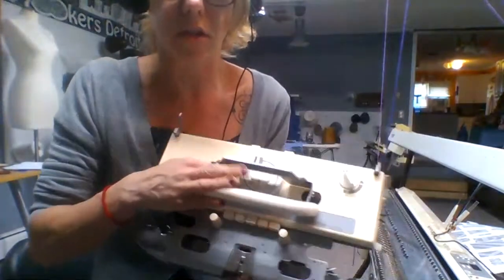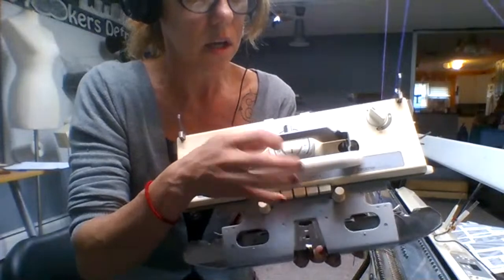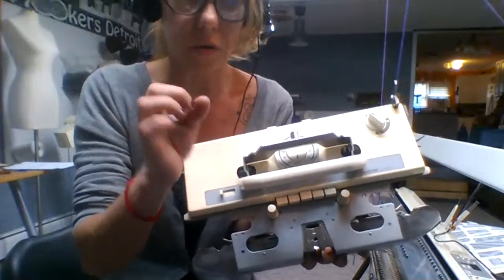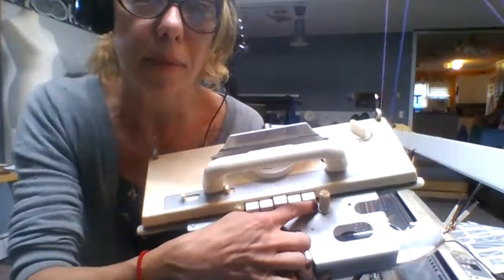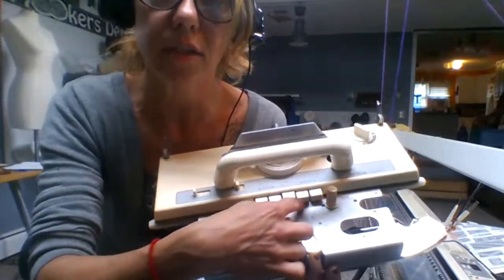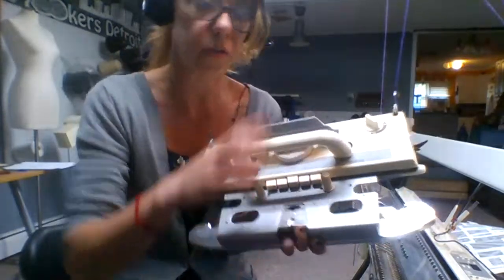My tension dial is located right here. I'm going to be on tension 10 because I want the loosest. So 1 would be the tightest, or 0 would be the tightest. 10 is the loosest. These are my cam buttons. These tell it what I want it to do as far as patterning goes. And then this is where the yarn runs through.